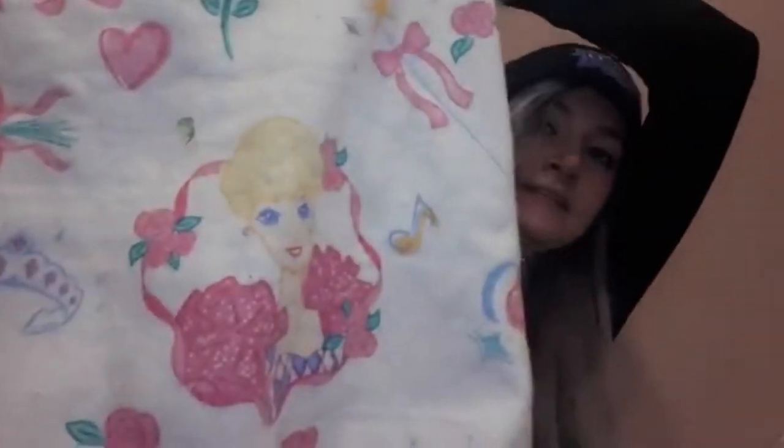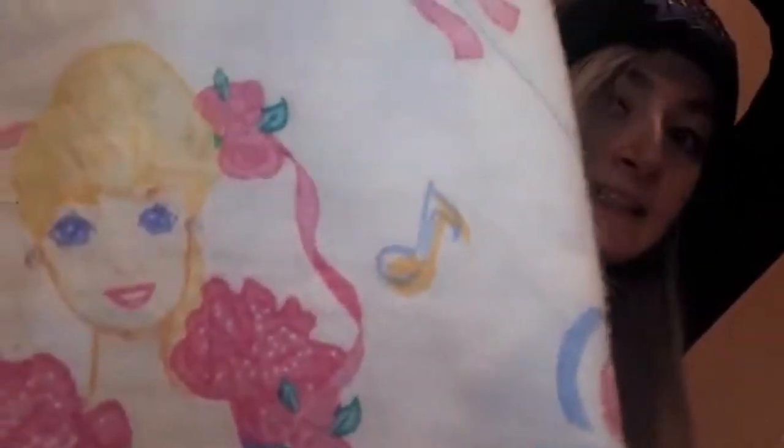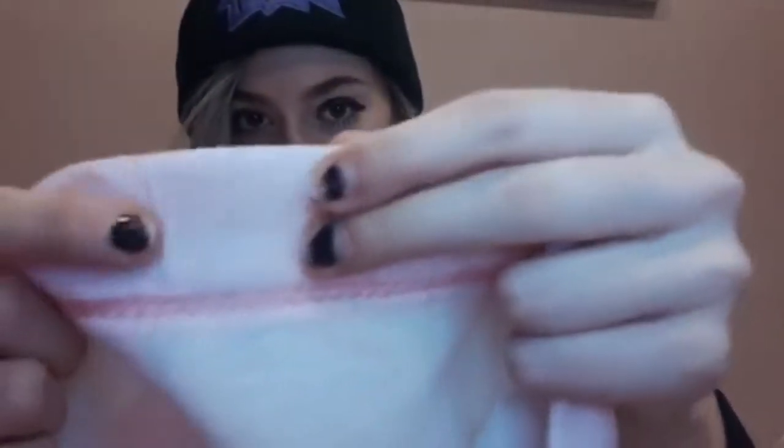This 1995 Barbie blanket. It's so soft. It has print on one side and it's just white on the other side. Here it is. Is there Barbie on the side? There it is. She is adorable. And on the ends, it has this kind of cheap silk feeling thing, but it's really, really soft. And I can't wait to wash this and cuddle in it. Usually I don't buy blankets and stuff secondhand, but I couldn't help it with this one. It's amazing.